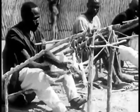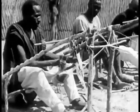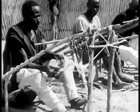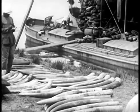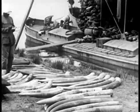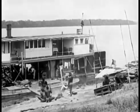And here is the original tailor of 2 suits for the price of 1 frame. While he weaves a pair of trousers on his ancient foot-power loom, his customer in the background waits in his other suit. This little group of elephant tusks is worth over $10,000, and each pair represents the death of a 4-ton animal.